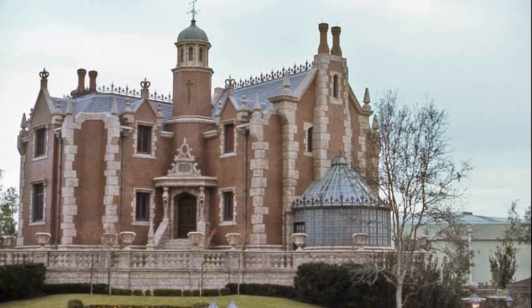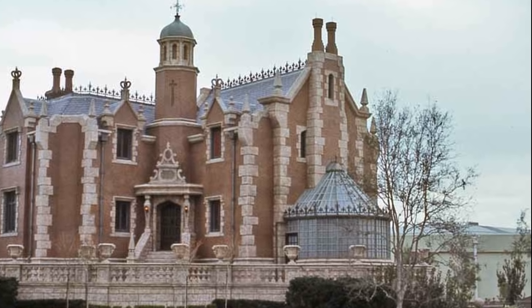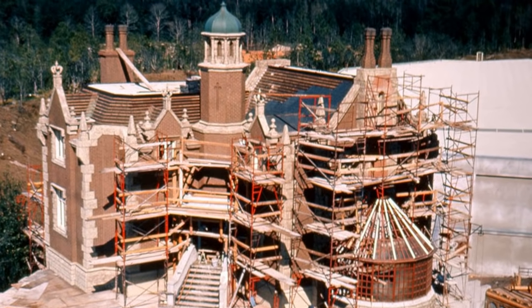Now, the Walt Disney World mansion was there at Magic Kingdom since opening day. Now here's an interesting little tidbit about the attraction. While they were building the Disneyland version, they were also building doubles of everything to put in the Walt Disney World version of the mansion. That way when the mansion opened, all they would have to do was put everything in its place and everything would be good to go, minus the scene changes obviously.